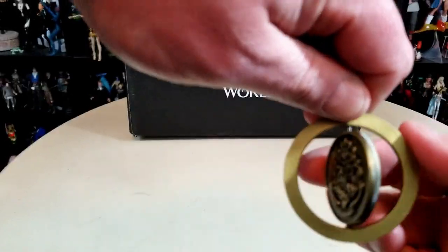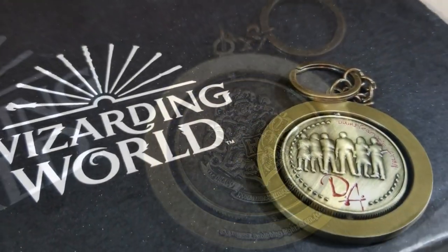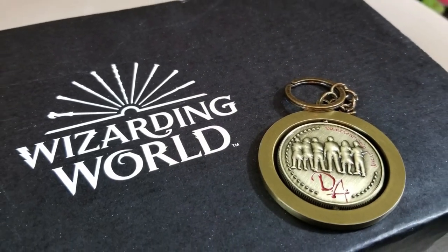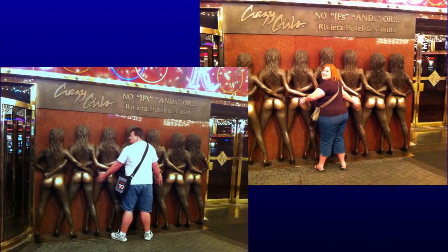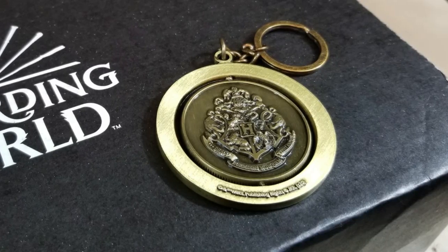All right, next. We have a keychain. It's a spinny keychain with the Hogwarts crest on one side, and then hopefully people just standing around doing spells and not urinating. Although I, on a wall? I don't think my idea was much better, because when I see this, all I can think of is a certain set of statues that you could visit in Las Vegas. Vegas at the Riviera. So Dumbledore's army.